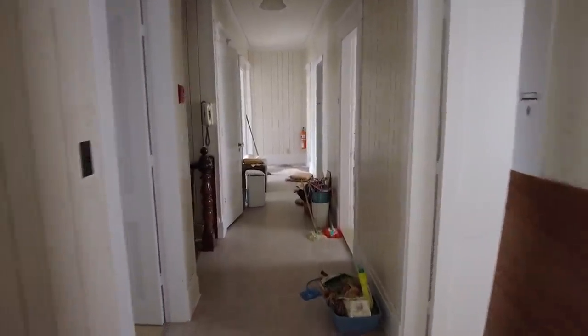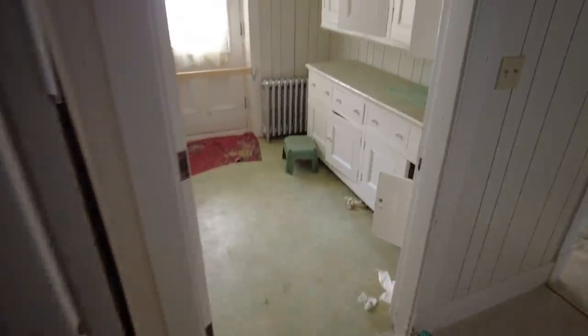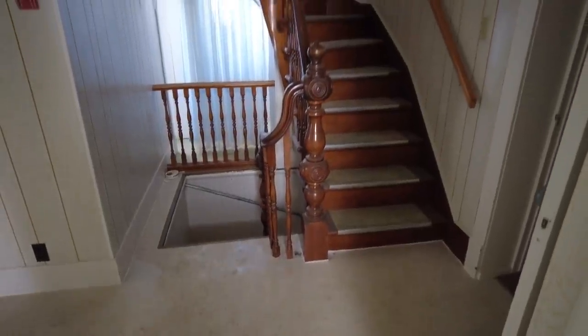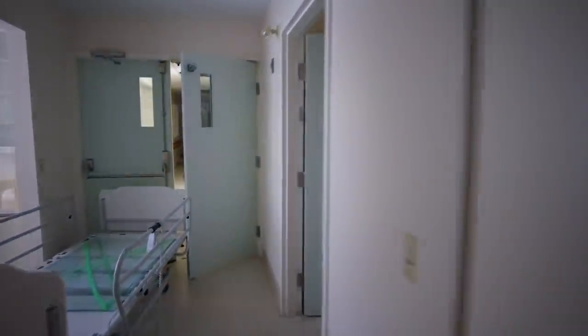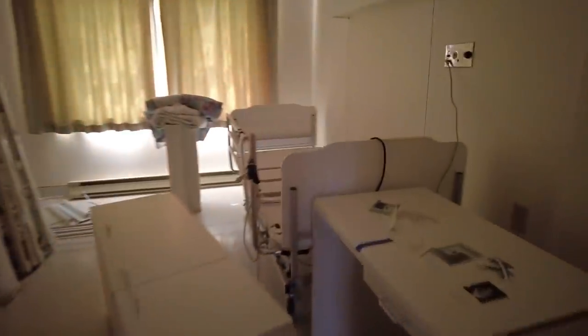Okay, let's make our way down and we'll check out the medical wing and then I think we're done. This whole part of the building took me by complete surprise, guys. So we were going this way originally, and through here. Right. And here is the medical ward. Here's a room. Pretty packed full of stuff.